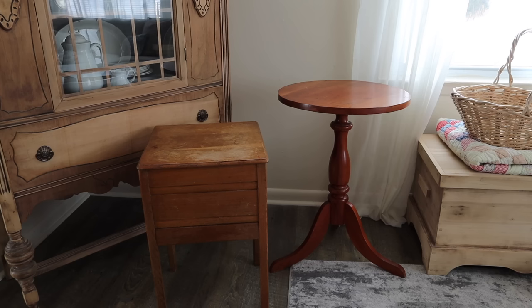Tables that we thrifted, I got the little sewing machine table for $12.99, and then the taller pedestal table was $14.99, and we are just going to clean these up really well and then polish them with some furniture polish or probably like mineral oil. We have a few different polishes that we like to use to clean up wood to kind of bring them back to look new again. I just want to enhance the wood.